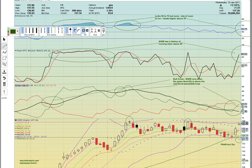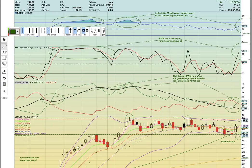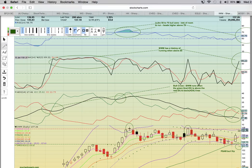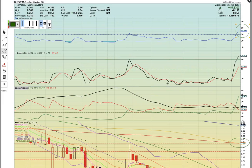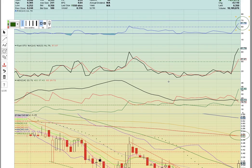Back on this big run in November, there was a Fasto above 80 during the run, so it can head higher in the power zone. So let's keep an eye on IWM tomorrow for a break above 130. If it doesn't happen tomorrow, it could pull back and fill that gap, but look for a break above that level to signal that the markets are really heating up.